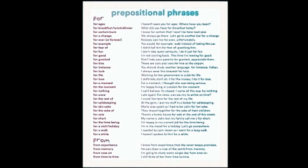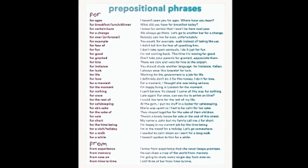Prepositional phrases in grammar. A prepositional phrase is that phrase which will begin with a preposition and end with a noun or pronoun, a gerund, or a clause. This phrase may or may not have a modifier in between. A basic prepositional phrase will actually have only a preposition and a noun which it is defining.